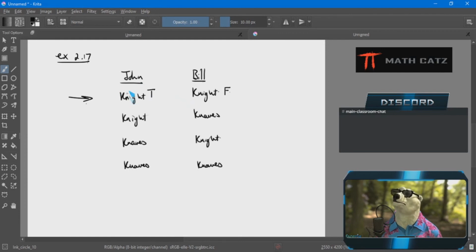The rule says if you're a knight, then you have to tell the truth. Well, John is a knight. Under my assumption, he is telling the truth, so he's behaving as he should. However, Bill is also a knight, and he is not behaving as he should, according to the rules, and therefore it's not possible.